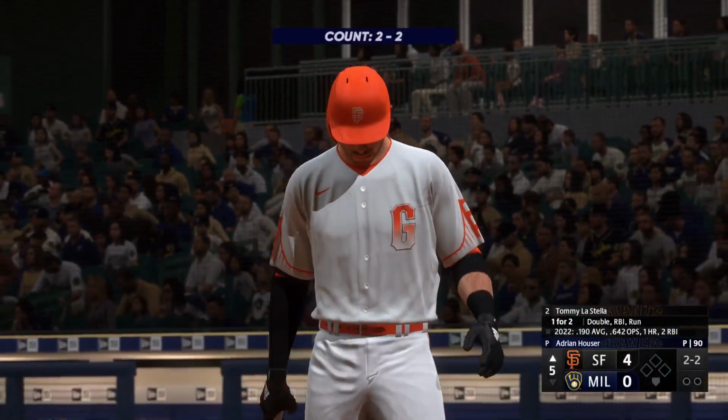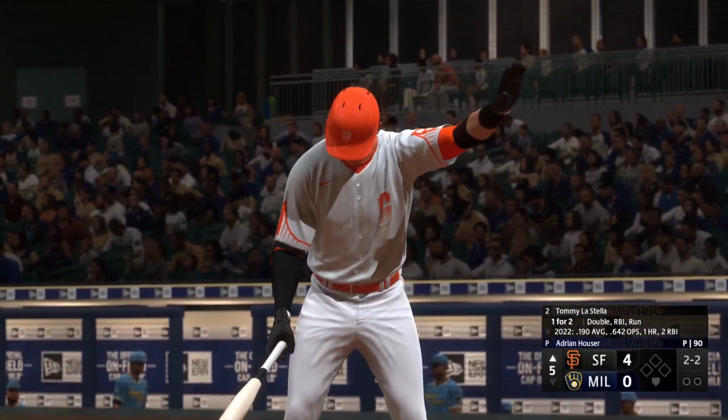Back here at American Family Field. Ready now for the 5th inning. Now the third baseman, Tommy La Stella.